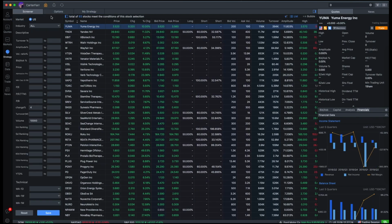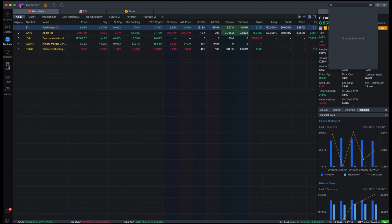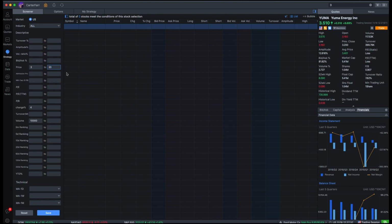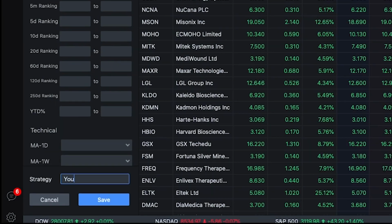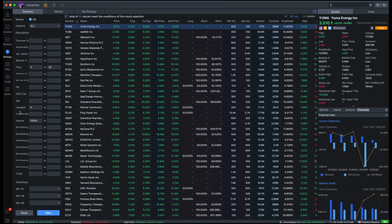Now, moving on to the strategy here, this is where they have their stock scanner and the stock screener. So you can kind of go in, if you guys want to look at a stock between 3 and let's say $10 or $20, you can put them in that way. Now moving down to the volume, you can change that to whatever you want, the percent change. And then once you click save, it's going to have this little strategy here. So we're just going to change this because it's not really our main strategy. We're going to change that to YouTube just so you guys can see it.